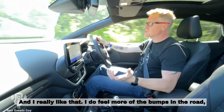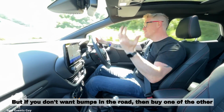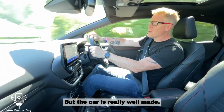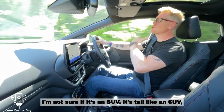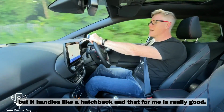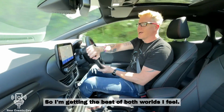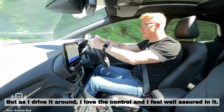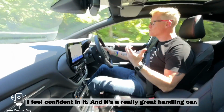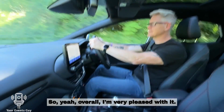I do feel more of the bumps in the road, of course I do, because of the version that I'm driving. But if you don't want bumps in the road, then buy one of the other versions. There's not maybe an ST line. But the car is really well made. I'm not sure if it's an SUV. It's tall like an SUV, so I can see over other cars, which is really great. But it handles like a hatchback, and that for me is really good. So I'm getting the best of both worlds, I feel. But as I drive it around, I love the control, and I feel well assured in it. I feel confident in it, and it's a really great handling car. So yeah, overall, I'm very pleased with it.